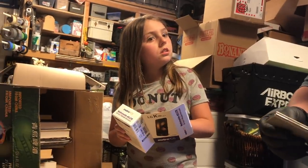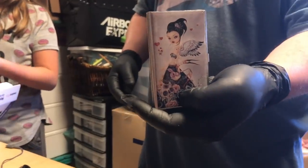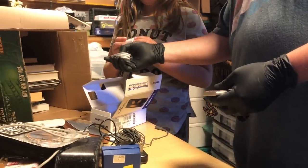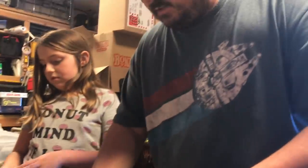Charger in here. This is cool. This is a business card holder. Look, new charger. I don't think Mom would want that. This is from the new phone. It's not a lightning charger, though. It's a different kind. It's like a mini USB. But still, it's something. Throw that in.